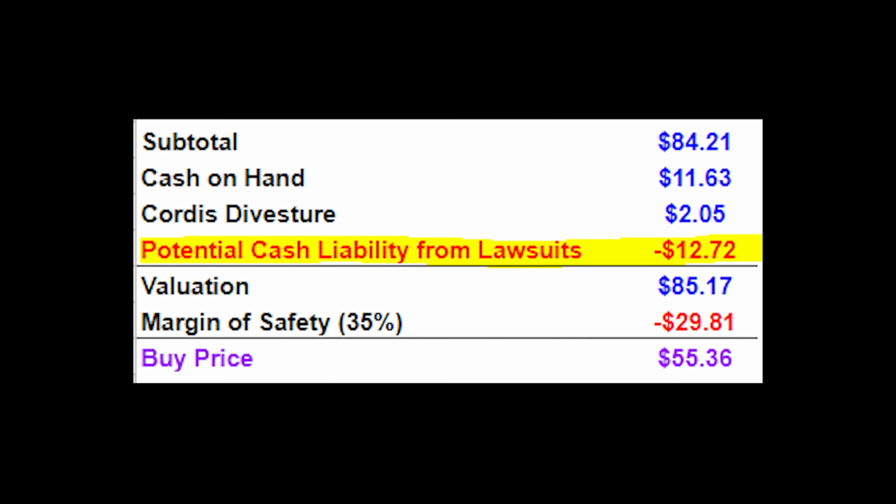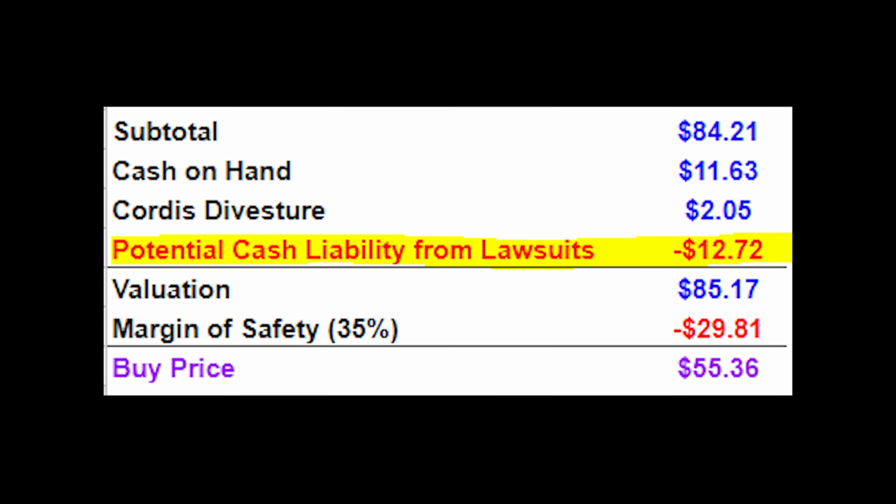So as you can tell, this largely negates any pickup that we get from the excess cash that the company has on the balance sheet and the extra $600 million coming in post the $1.4 billion pay down subsequent to the Cordis divestiture. So that's not the best news in the world, guys, but what it really shows you is this is why the market is discounting these shares so much. And in fact, I think they're discounting them too much, because even if you take out the cash on the balance sheet and net it with the liability, you still have a business that's worth $85 a share.